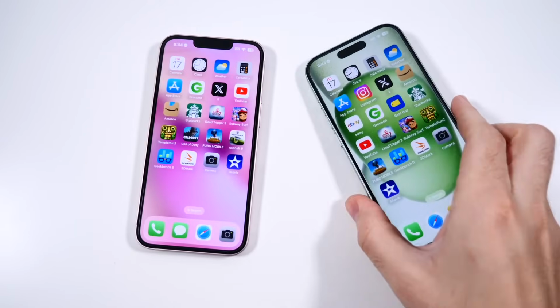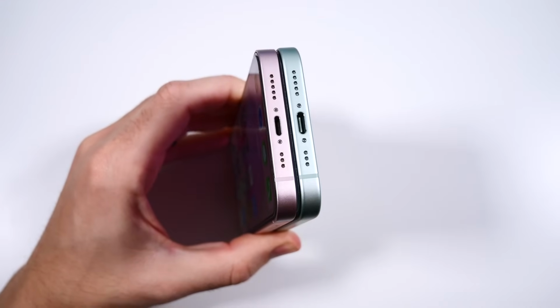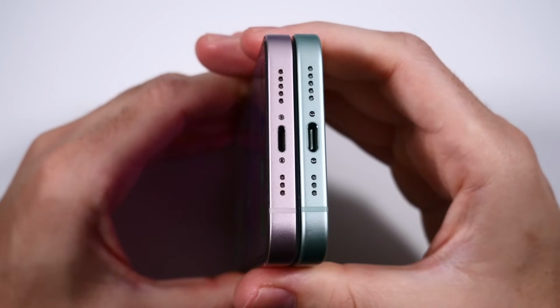An area that's kind of hard to measure is audio quality, because you've got to listen for yourself. But I can tell you, based on the listening I've done, the 13 is not only less loud than the iPhone 15, but it's also not as crispy.